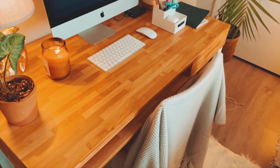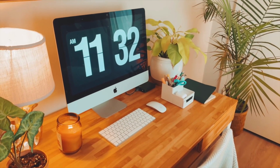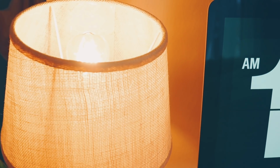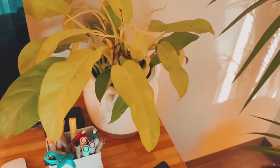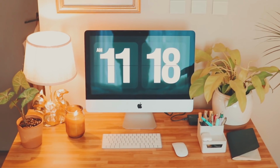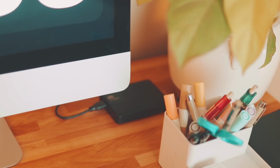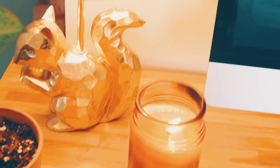I am really glad I chose to do this light wood color. I think it looks a lot better and it matches the vibe of my room a lot more. On my desk, I just have a desk lamp. The base is this little squirrel. I think it's really cool. I also, of course, have a plant on my desk. This one is a philodendron hybrid. I have my little iMac set up, and then I have this little thingy for my pencils and pens and stuff, and it has this little drawer on it. It's quite useful. And then I have a candle burning right now.